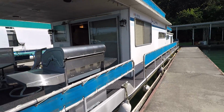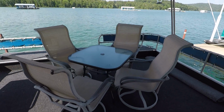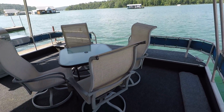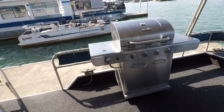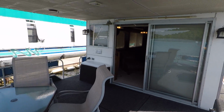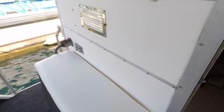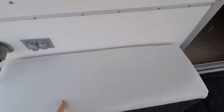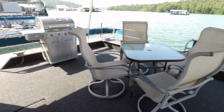This is a single engine power boat. The patio chairs here on the front porch are going to be excluded. The table can stay, the grill can stay. This is a newer stainless Charbroil grill with the side burner. We do have a storage hatch right here on the front porch, and somebody's basically built a little storage hatch here. Carpet on the exterior is newer.